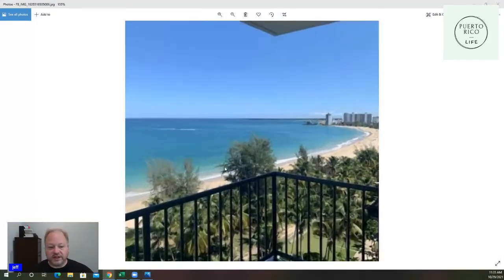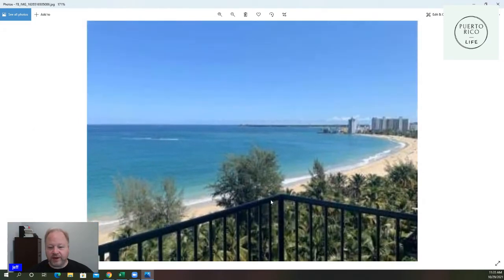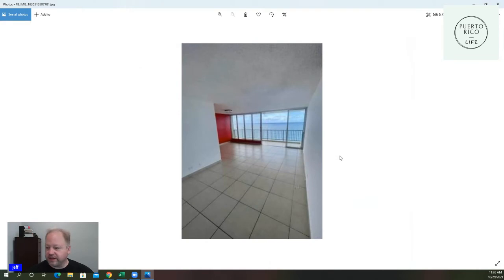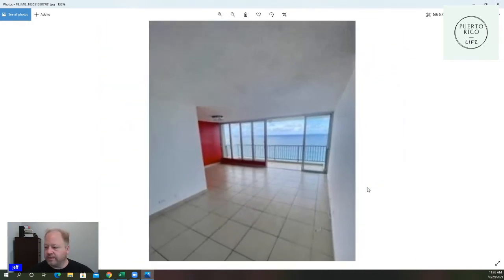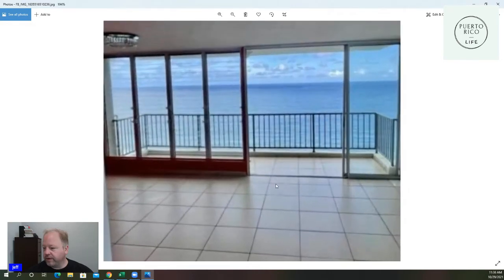But anyway, without further ado, I know you guys are all sitting around waiting to see more photos of that amazing view that I found in Puerto Rico. So this again is the view from the balcony. And then let me just see if I can switch to the next one. Okay, so this is the main living room, and that's the balcony out there. Here's another one of the living room and balcony.